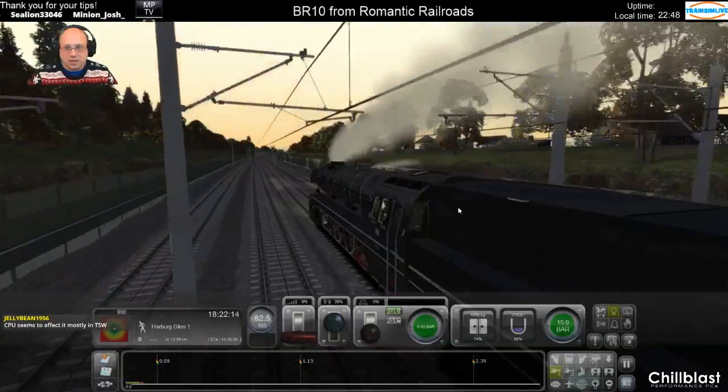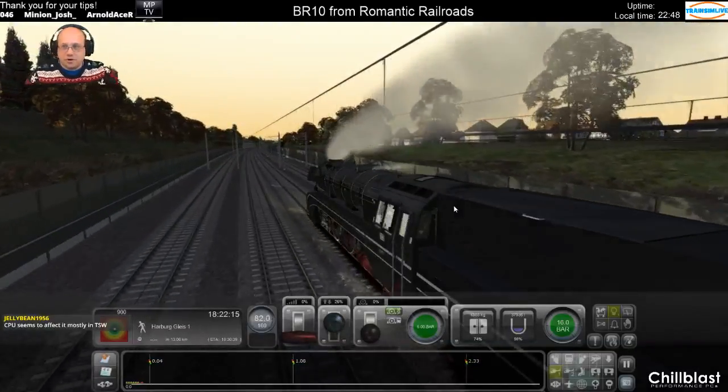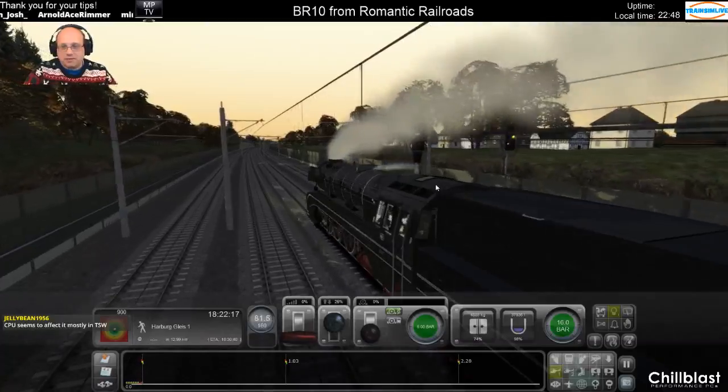SWUK, in order to use the TSW forum, you need to go into your profile and you can type in the activation password.